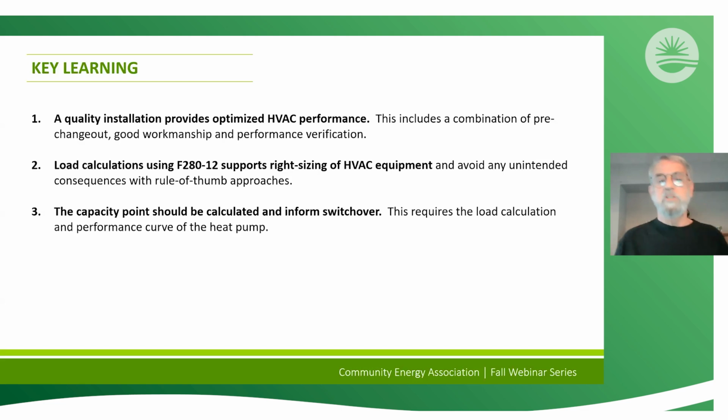The capacity point should be calculated to inform switchover. Now, that's kind of a little bit misleading. It's right, but it's not entirely correct. The capacity point should be calculated to know what equipment even to put in. That's the critical part. The switchover, you figure that out later, right? What equipment, period, you need. You can't know that unless you do the balance point calculation.